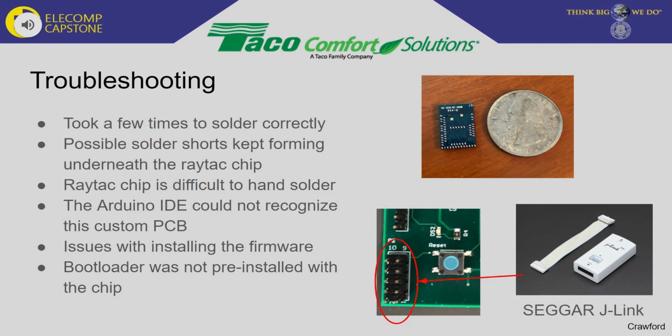That is enough current to guarantee damage to the board and its components. I can normally spot shorts on simple PCBs such as this one. However, it is impossible to tell whether or not there was one under the Raytac chip. As you can see on the right, the Raytac chip is smaller than a quarter, and the pins are tiny and very close together, which requires extreme patience and precision if soldering by hand.